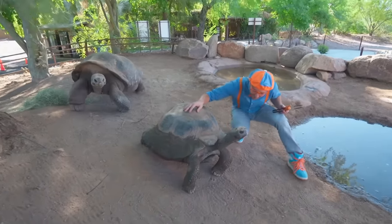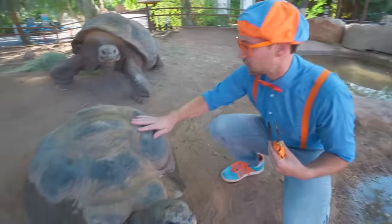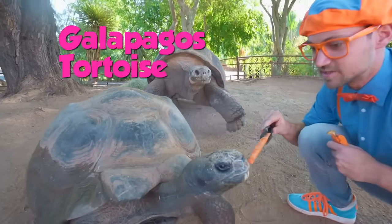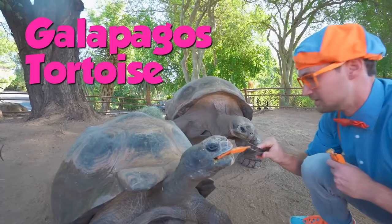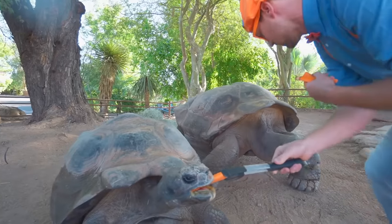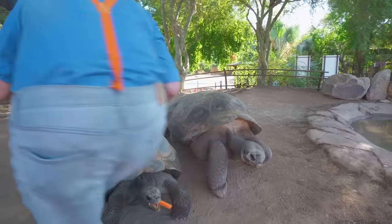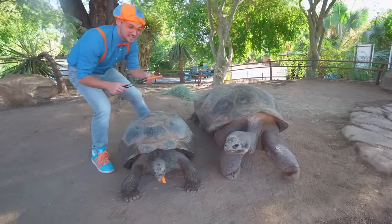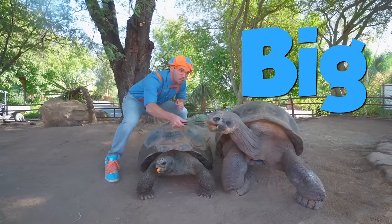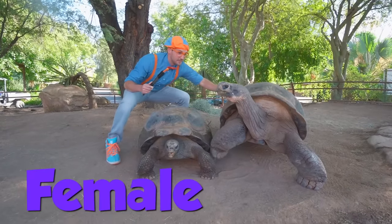Hello. How are you doing? Are you having a good day? Check it out. See this tortoise? This tortoise is a Galapagos tortoise, and it's a female. Oh, there you go. And here comes the male. Whoa, do you see how big he is? I'm getting trapped. Okay, I'm gonna loop right around here. See how this one's a little smaller? And this one is bigger? This is a female, and this is a male.